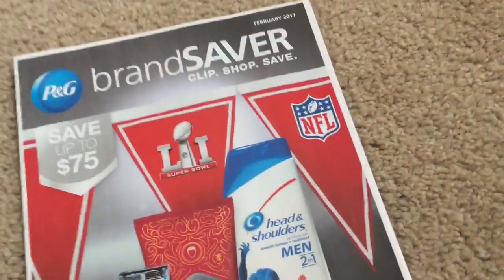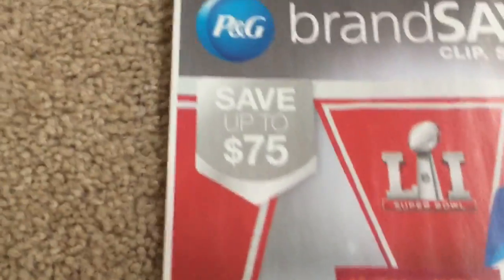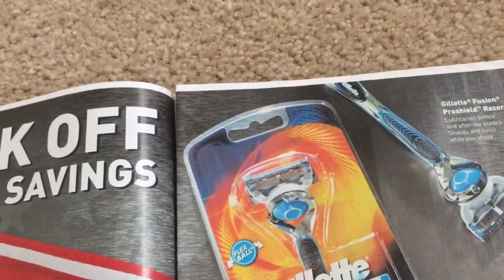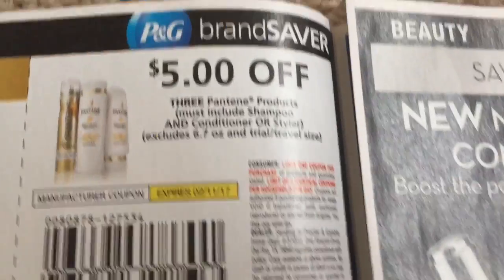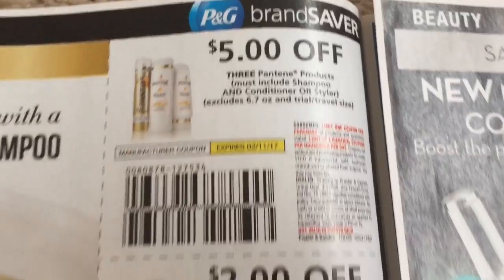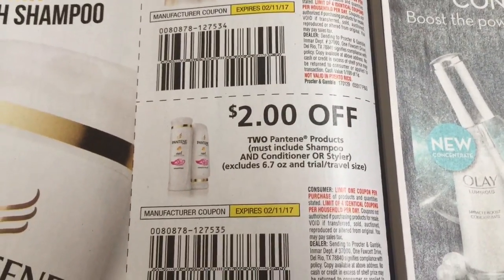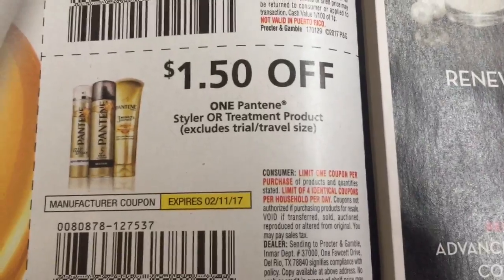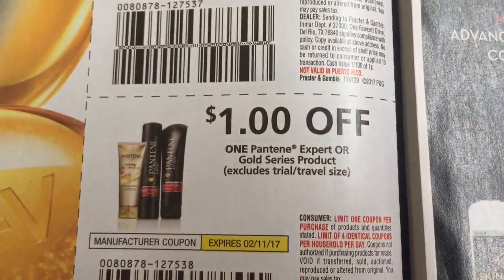So we're on our very last insert, the P&G. February savings, we can save up to $75 with this P&G. Not the best, but we do have those $5 off of 3 Pantene coupons, as well as some other Pantene coupons. Those are going to expire on the 11th, guys.